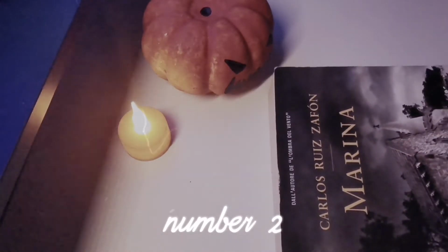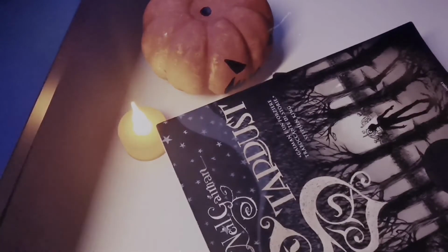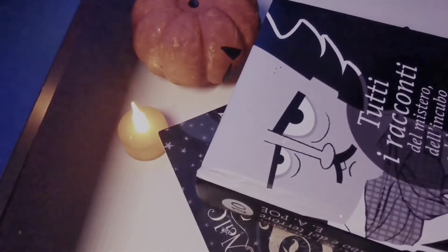Obviously, you can read a horror book. Choose one that gives you chills. You can always choose a thriller book as well if you don't really want to read horror, but this one definitely is another option if you're a bookaholic like me.